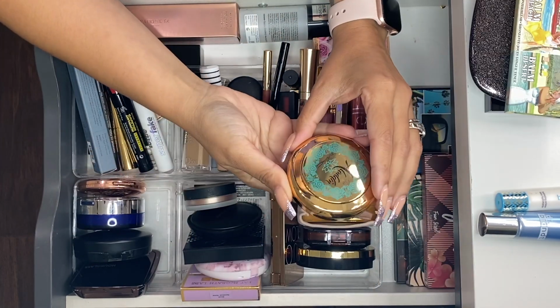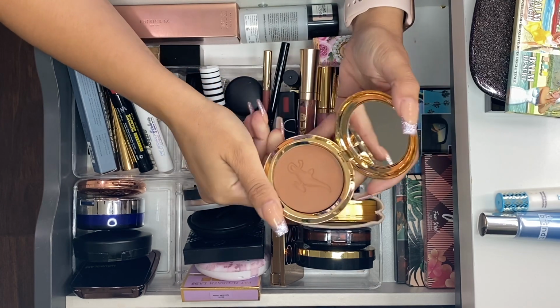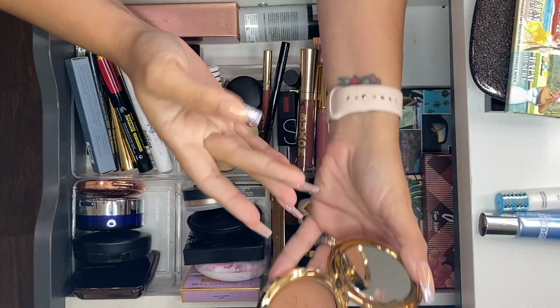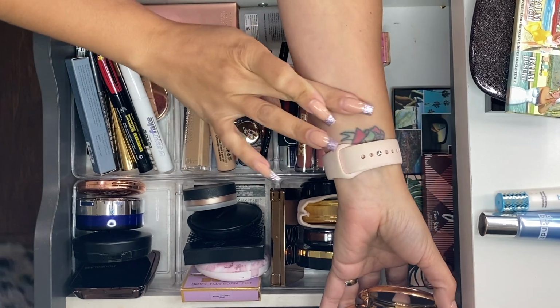For bronzers, I have Aladdin MAC Collab. This is Your Wish Is My Command. They call it a powder blush, but it's definitely a bronzer. This is definitely my deeper skin bronzer.